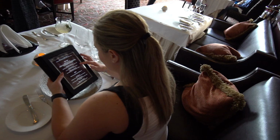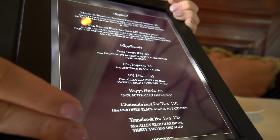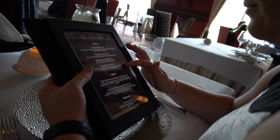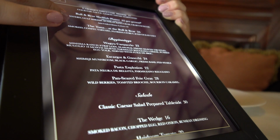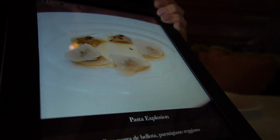The one really nice thing about the menu here is that it's actually on an iPad. So even when it gets a little bit darker in here, once the sun goes down, you can still see the menu very well. You can scroll through and tap on items on the menu and it will pop up a picture so you can see exactly what you're getting. So this is really nice.